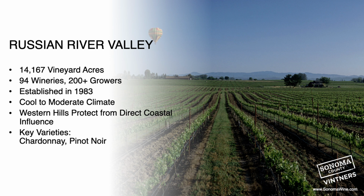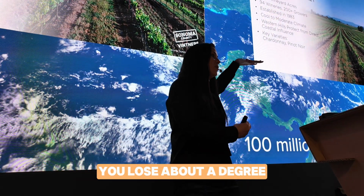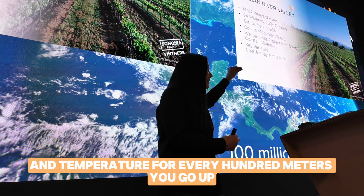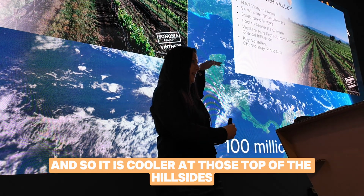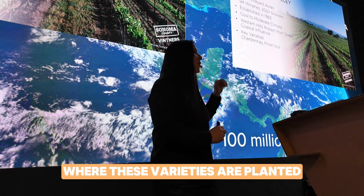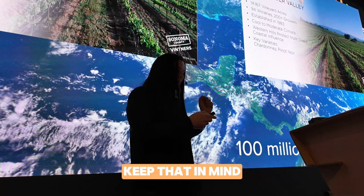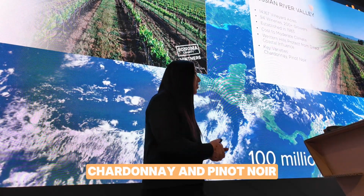And then elevation comes into play here in Russian River Valley as well for those Pinot Noirs and cool climate Chardonnays. The higher you get in elevation, you lose about a degree in temperature for every 100 meters you go up. And so it is cooler at those top of the hillsides of the coast mountain range there where these varieties are planted. So keep that in mind when you're tasting Russian River Valley Chardonnay and Pinot Noir.